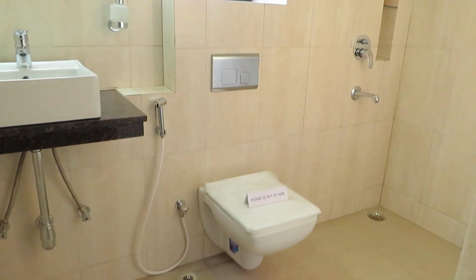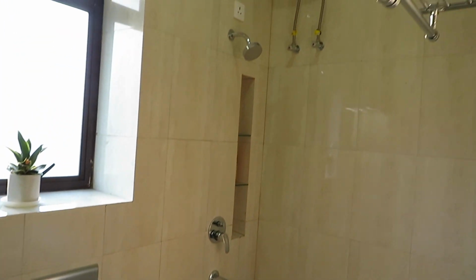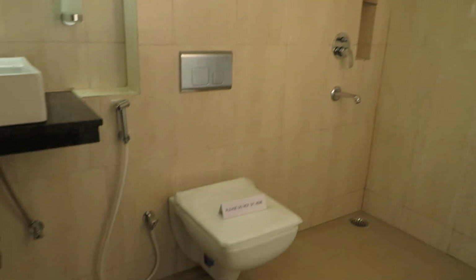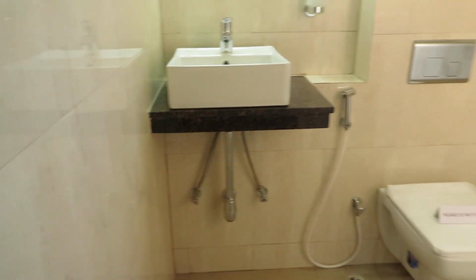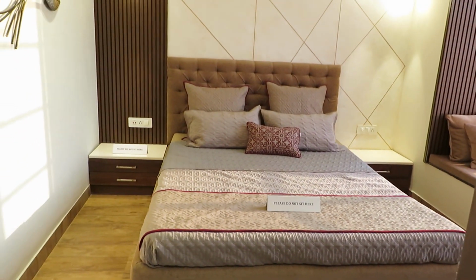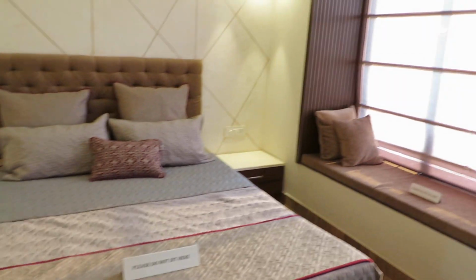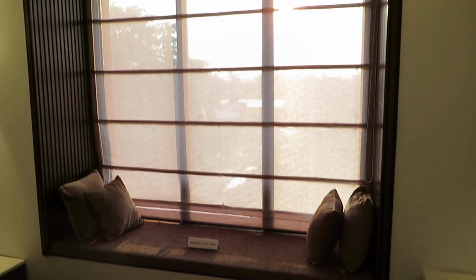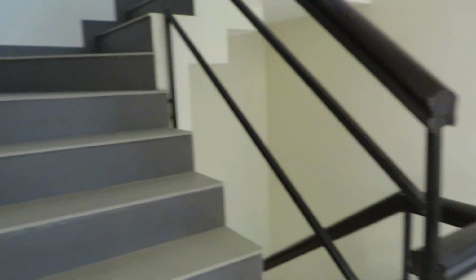From here you can see. And with this you will be having attached toilet like this one with wall mount commode, and all luxury fittings will be given. And from here you can see the bedroom space, and there is another sit out area over here. Excellent concept. So now come, we are going towards the terrace area.